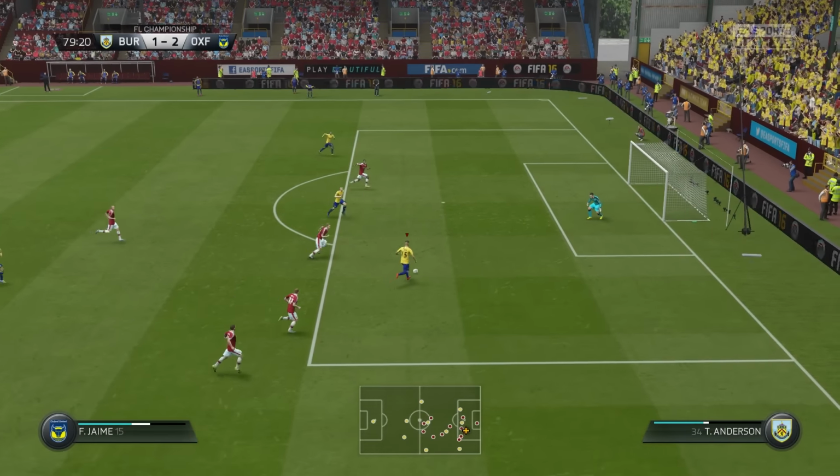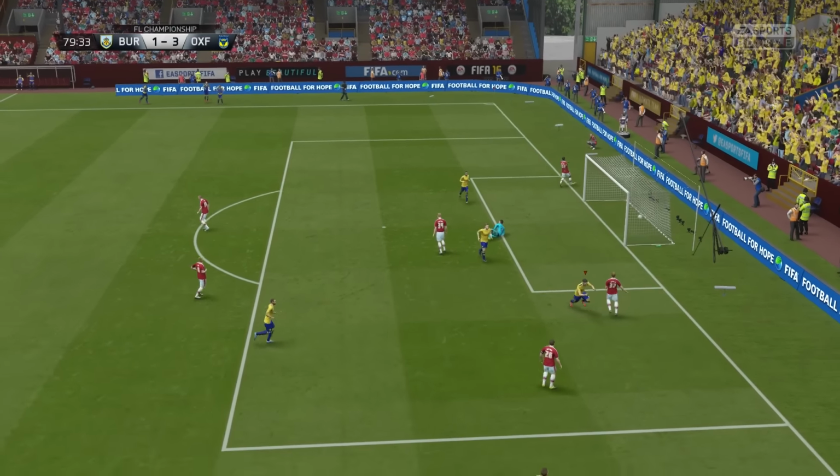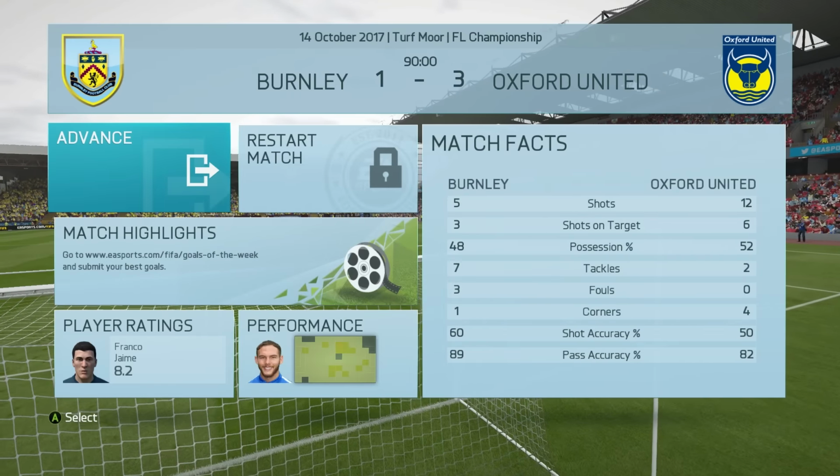We've got a late opportunity here, though. Franco's working his way forward. Can we score again? Yes, we can. He tucks it into the corner of the net. And it's a 3-1 victory for Oxford.